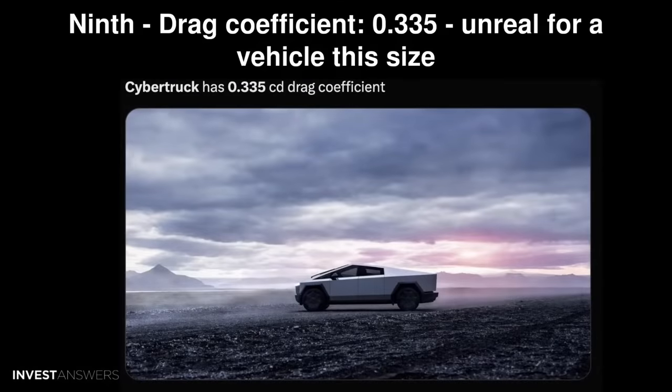In addition, drag coefficient is 0.335. I heard somewhere it was 0.32 way back when, but anyway, it's confirmed at 0.335. And this is unreal for a truck, a vehicle of this size. You'd think something so big would have a higher drag coefficient, but it doesn't. I mean, I think the Model X is 0.31 or 0.29, or the Model S, but this is absolutely stunning as well.